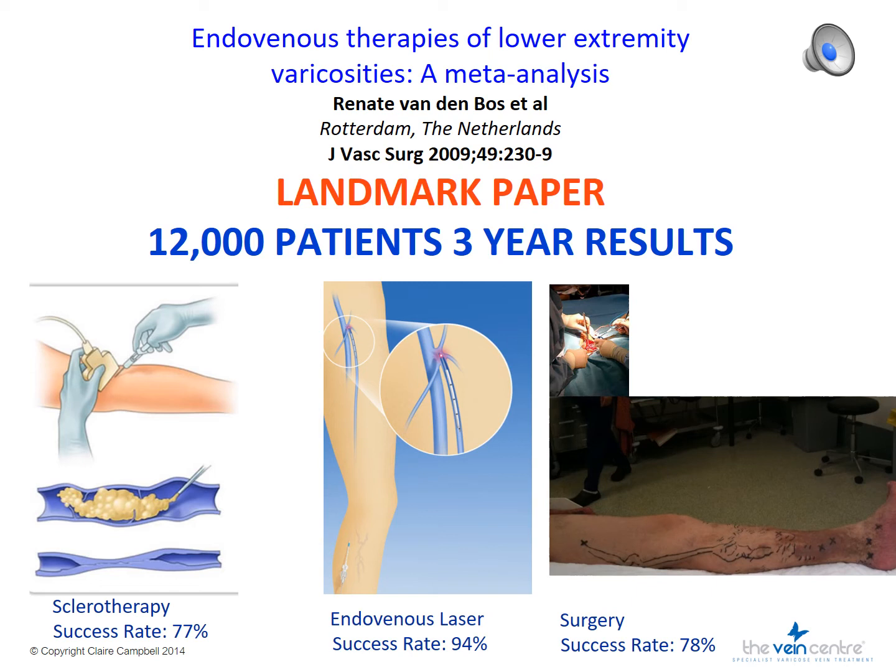So now to talk about endovenous laser therapy. In 2009, this landmark paper, as represented on this slide, was published, and that compared these 3 treatment options of ultrasound-guided foam sclerotherapy, endovenous laser, and surgical stripping. And what stood out in this paper was the extremely high success rate of endovenous laser therapy. And it was at this point that I really began to take an interest in these alternative treatments. Because not only did laser have a much higher success rate than surgery, but it had a much lower risk and much lower complication rate.